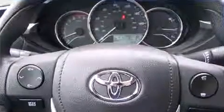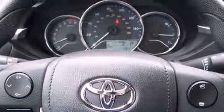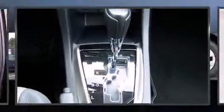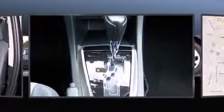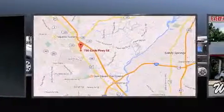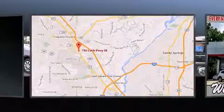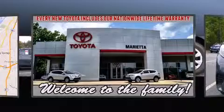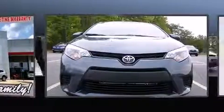Toyota ensures the safety and security of its passengers with equipment such as head curtain airbags, traction control, brake assist, anti-whiplash front head restraint, ignition disabling, and ABS brakes. This car was designed with safety in mind, allowing you to drive with even greater assurance.